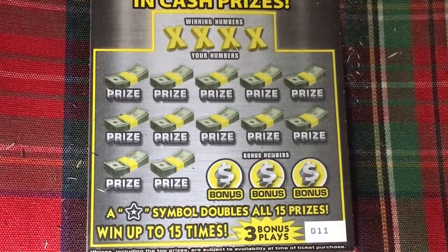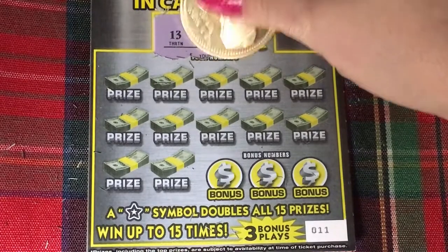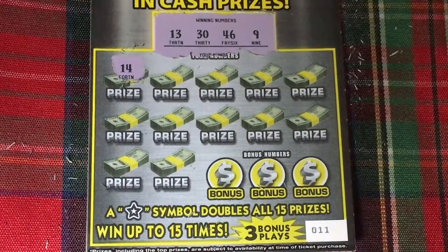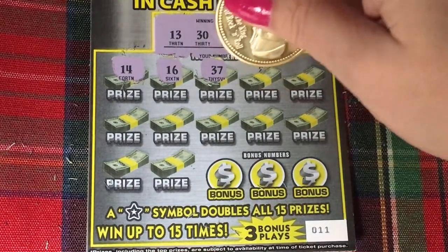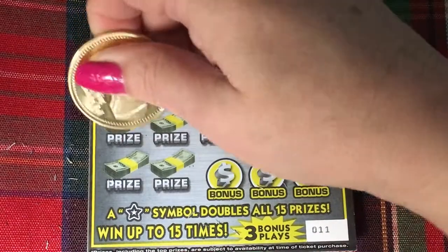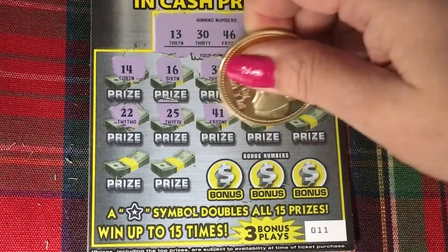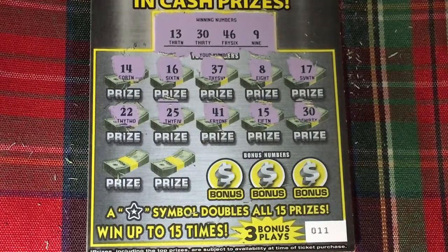All right, let's see what number 11 can do. 13, 30, 46, and a 9. We got a 14, 16, 37, an 8, a 17, 22, 25, 41, 15. Oh, we got one! We got a 30!